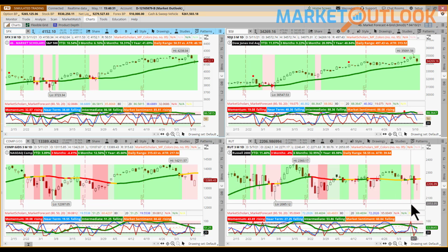But you can see that both the Russell 2000 and the NASDAQ have these yellow moving averages here. What that signifies is price is currently below rising moving averages. Just yesterday on the Russell 2000, that moving average was going a little bit lower because the moving average was red. Price was below the falling moving average.